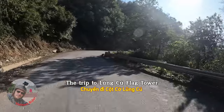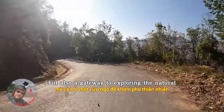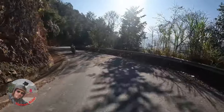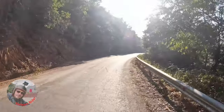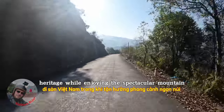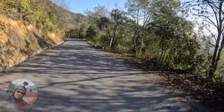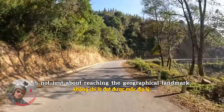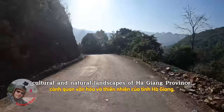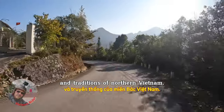The trip to Lung Cu Flag Tower is not only a historic and symbolic site, but also a gateway to exploring the natural beauty and cultural diversity of Ha Giang Province. It offers visitors a chance to connect with Vietnam's heritage while enjoying the spectacular mountain scenery of the northern highlands. Visiting Lung Cu from Dong Van is not just about reaching a geographical landmark. It's an opportunity to explore the unique cultural and natural landscapes of Ha Giang Province, immersing yourself in the beauty and traditions of northern Vietnam.